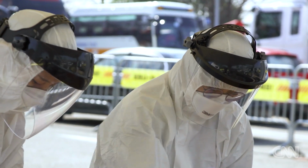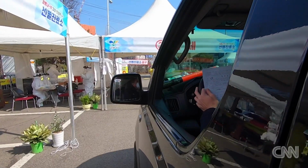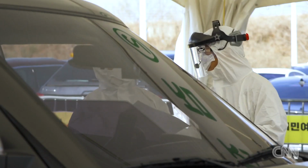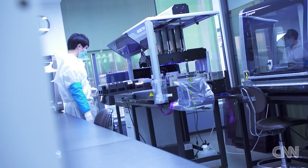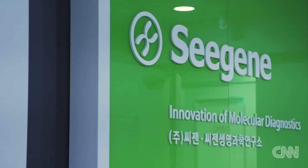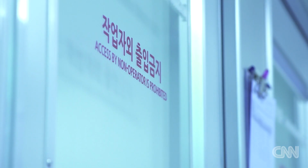Since the start of the coronavirus outbreak, South Korea has aggressively tested for the disease. With the help of drive-through testing facilities that speed up the process, South Korea has already tested more than 220,000 people. The quick rollout was made possible thanks to fast work by Korean biotech companies like Seegene, which gave CNN exclusive access to its research facilities.